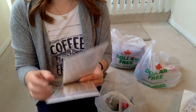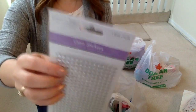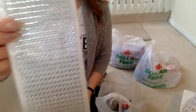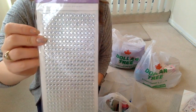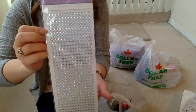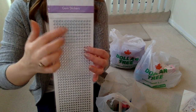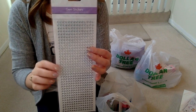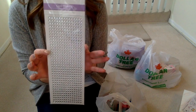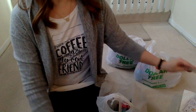Oh, these are pretty. I went by the sticker department and I just grabbed some of these crystal gems. I like to keep these on hand just for any sort of craft project. Not that I'm a big crafter or anything, but they came in handy at Christmas time. I put these all around a frame that I had painted. They're just a nice handy color and thing to have around.